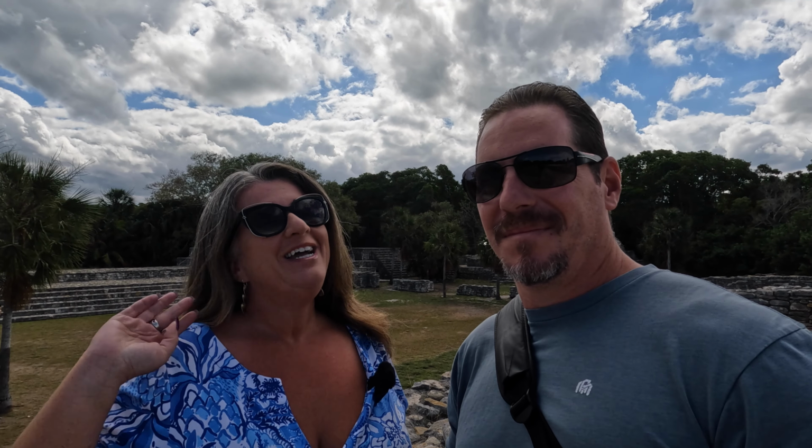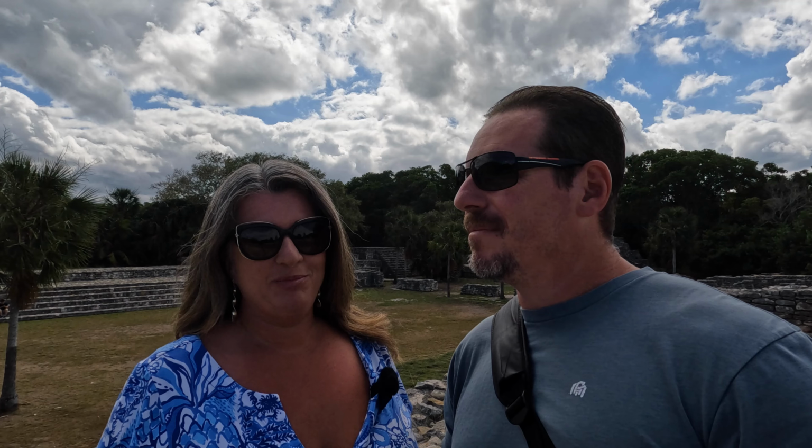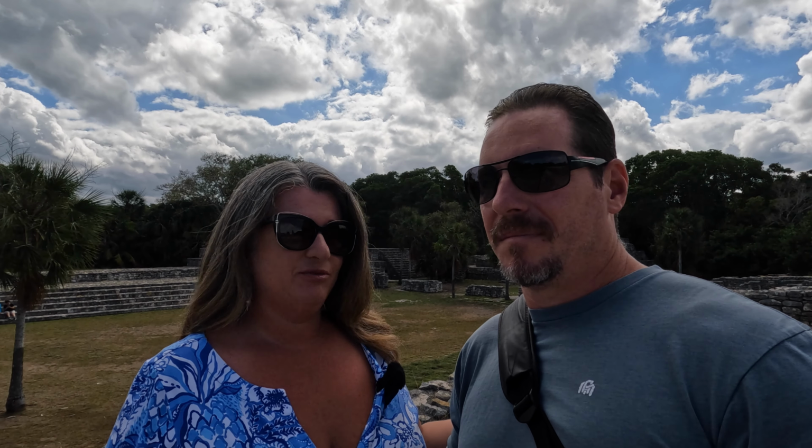And today is a day that there is a cruise ship in port, and this is a very popular excursion. So there is a very large tour bus here. I'm guessing if you come on days where there isn't a cruise ship in port, you could probably have the place to yourself. So you may want to check that online.